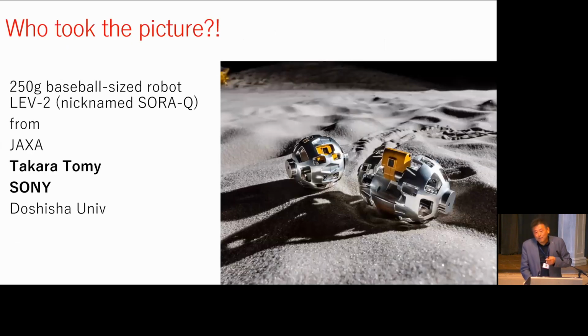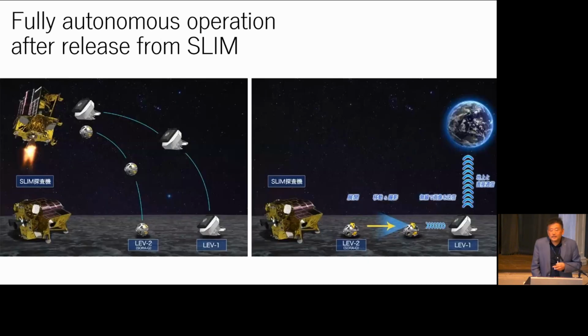But still, because the team kept this option, we had this nice robot, 200-gram-ish, a baseball-sized robot, and it was coming from a toy company and Sony. You know what Sony is, but Takara Tomy is a toy company, and this nice contribution from the industry really made this nice story happen. And what happened is that during the descent, even in the contingency mode, we did release 2 robots.